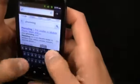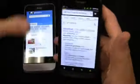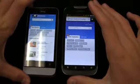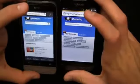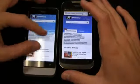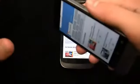Sometimes I think faster than these devices. PhoneDog.com. Instead of just clicking there in the search, wait for it to load up. And you can see kind of a color difference as well based on the displays here. And again, pinch to zoom, relatively responsive over here, just a 1 gigahertz processor, but portrait to landscape transitions reasonably fast with a nice screen effect.